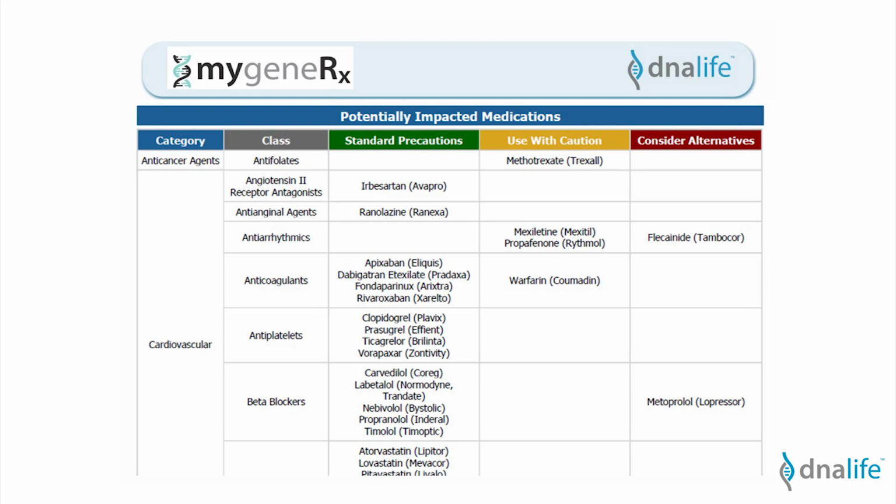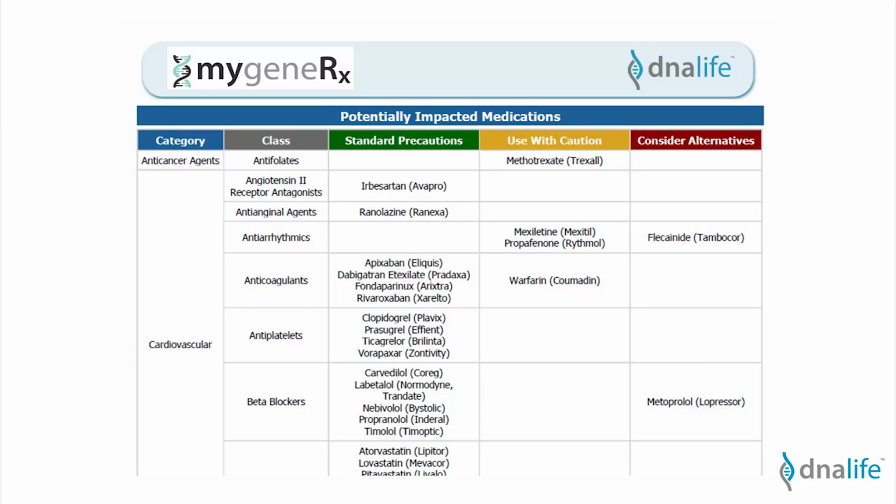After looking at the current patient medications, we then report on all potentially impacted medications of the individual. We're telling the healthcare practitioner the category of drugs, so cardiovascular or anti-cancer agents, the class of drugs such as anticoagulants or antiplatelets, and then we're telling the practitioner that they need to use either standard precautions, in which case there are no genetic variations that might impact the drug metabolism.